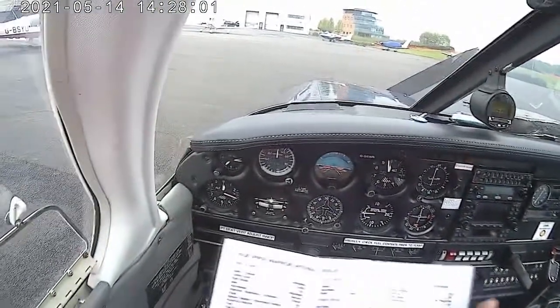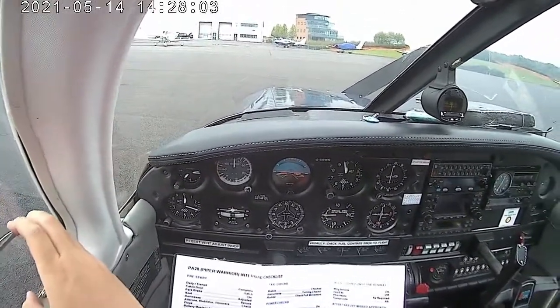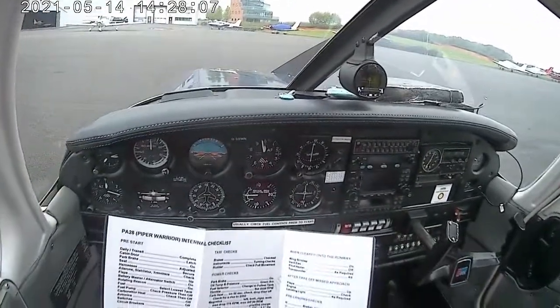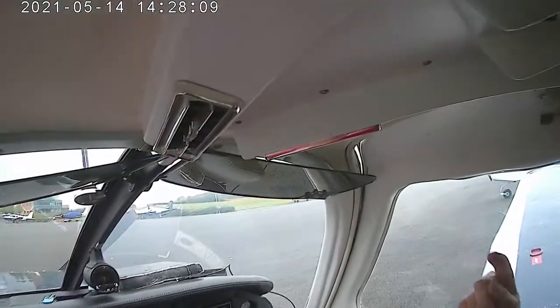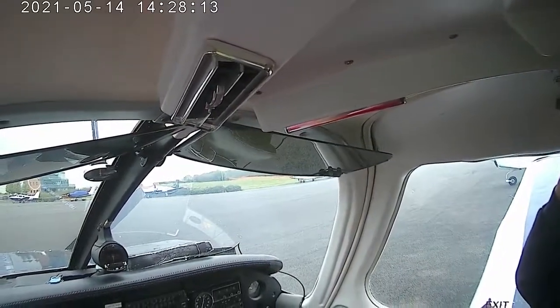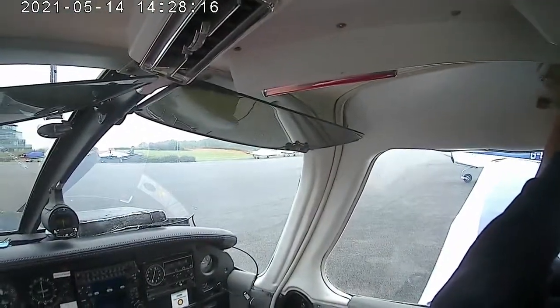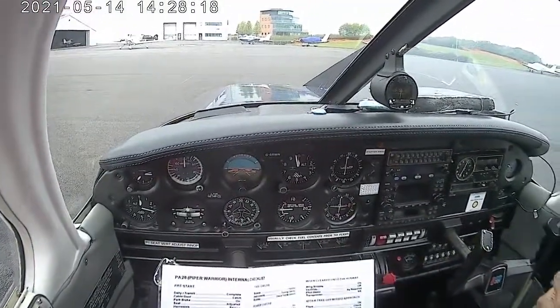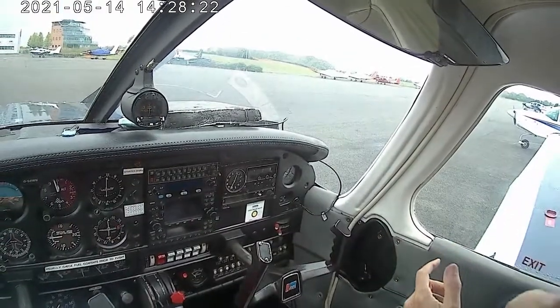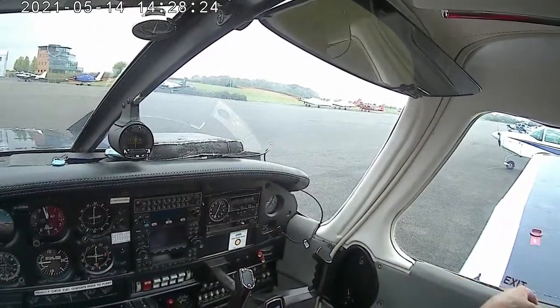Okay, daily transit complete. Latching cabin door. The door has a bit of a bow on it. When you want to close it, you need to put your hand on there, pull it forward, push that down, and then latch it. If you just try and slam it, you'll find it won't shut properly. You need to hold it with the handle. Good.